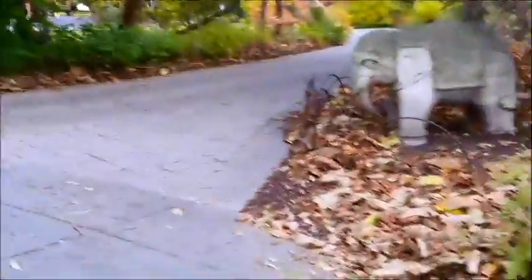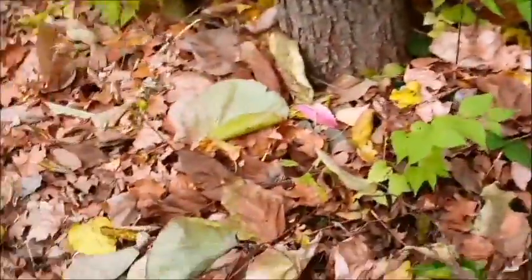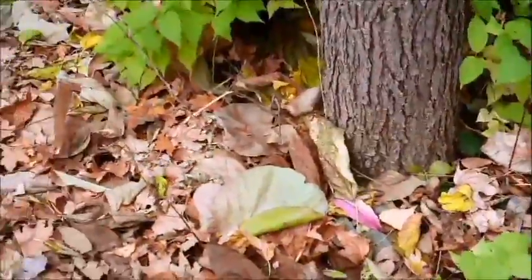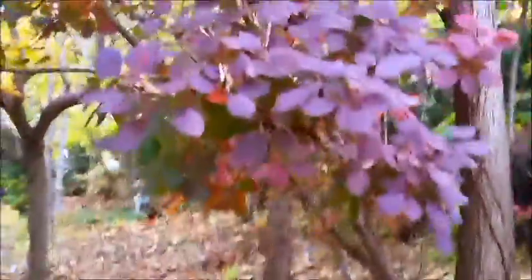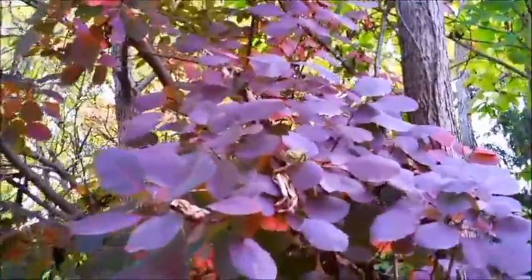Let's walk over to the pavilion. Ooh, I love these big leaves. Look at those big old leaves. I love the colors. You can probably hear the traffic in the background. Look at that kind of a maroonish red color, purple, lavender.